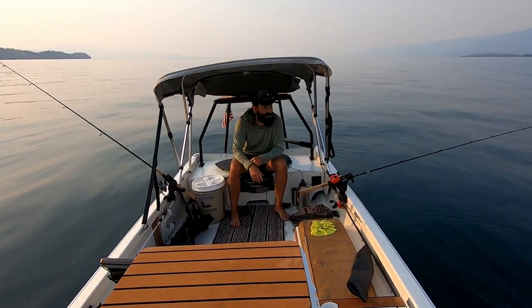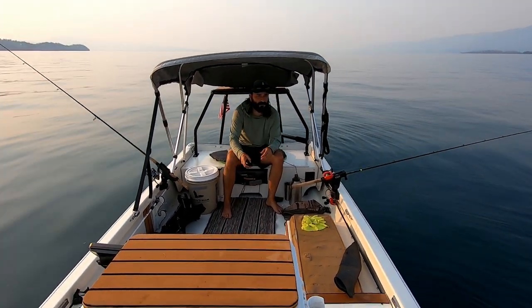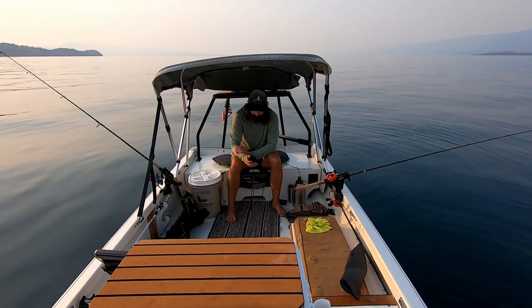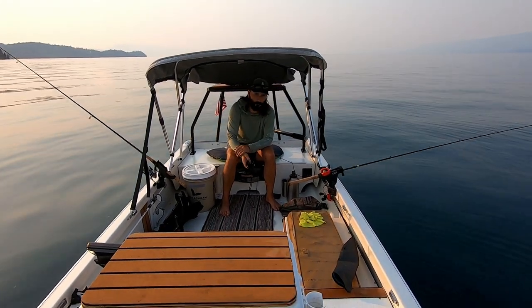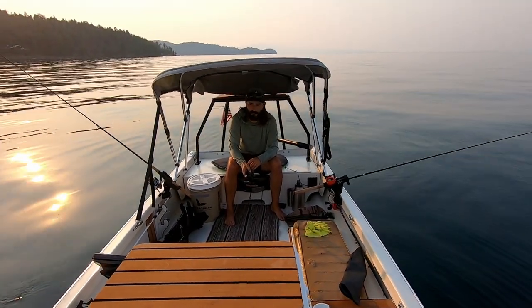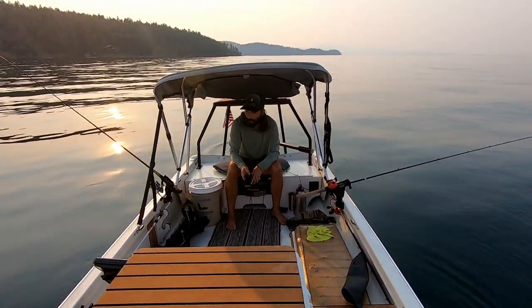Well, not really catching anything, but I guess here you go. It's Flathead Lake, Montana. It is unbelievably crystal clear water. Right now it's a little bit smoky out from some of the wildfires, but you can still see the mountains around you. It's kind of cool. No fish yet.